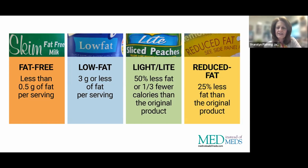Low-fat products are those that contain 3 grams of fat or less per serving. Light products are those that are nutritionally altered and contain 1/3 fewer calories or half the fat of the regular product. And then reduced fat is nutritionally altered and contains at least 25% less fat than the regular product would. So that gives you an idea of what some of those terms mean.